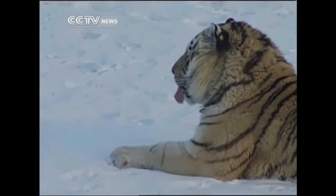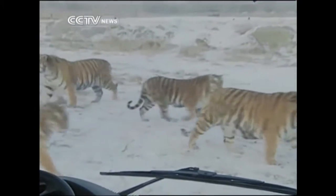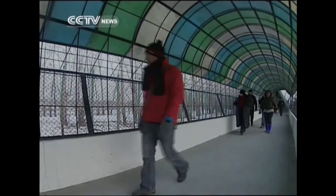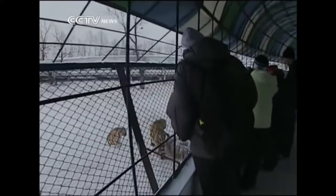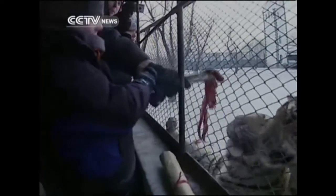But oh, come here, come and do this. It's good fun. Then you'll drive safari-like through the fenced-off fields and get up close and personal with more than 100 of this endangered species. This is the largest Siberian tiger park of its kind in the world. There's definitely a slight chill in the air, which for once doesn't come from the weather.